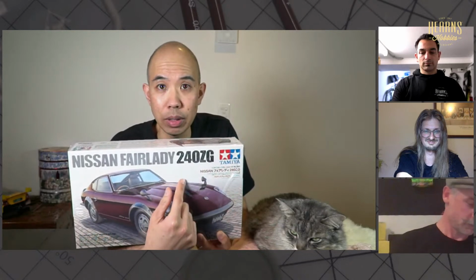Well, I've got one more thing here. Does anyone want to look at this? Yes, let's have a look at that one. So this is a fresh kit from Tamiya, all brand new tooling. This is a 24 scale version of the 240ZG. Tamiya had already made a 12 scale version of the 240ZG many, many years ago, and that's since become very hard to find. So they've newly tooled a 24 scale one. Very nice. The ZG is the US version of the 240Z, the biggest difference being the rubber bumpers.